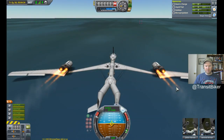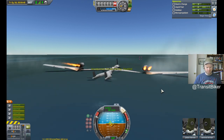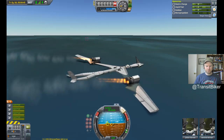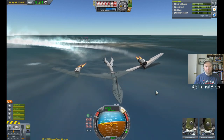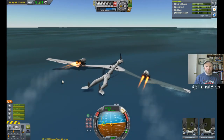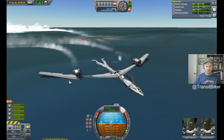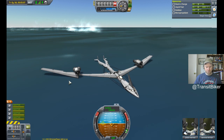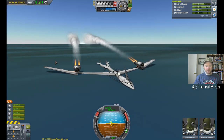So our main lifting surfaces are actually up out of the water there, which is a very good thing. Looks like we're dead in the water. Let's take the SAS off and initially climb right off.